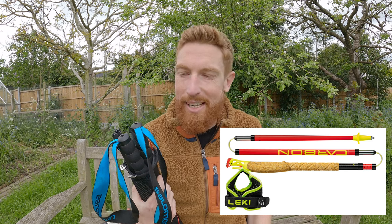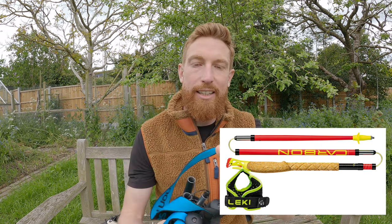Last year I had a moan about my poles. I've not swapped them. If I was starting again and I had no poles, I would buy the Leki. But I used the same Salomon again, which have this problem of the strap slipping out the top and becoming too long. Honestly, I really didn't notice and I didn't even think about it.